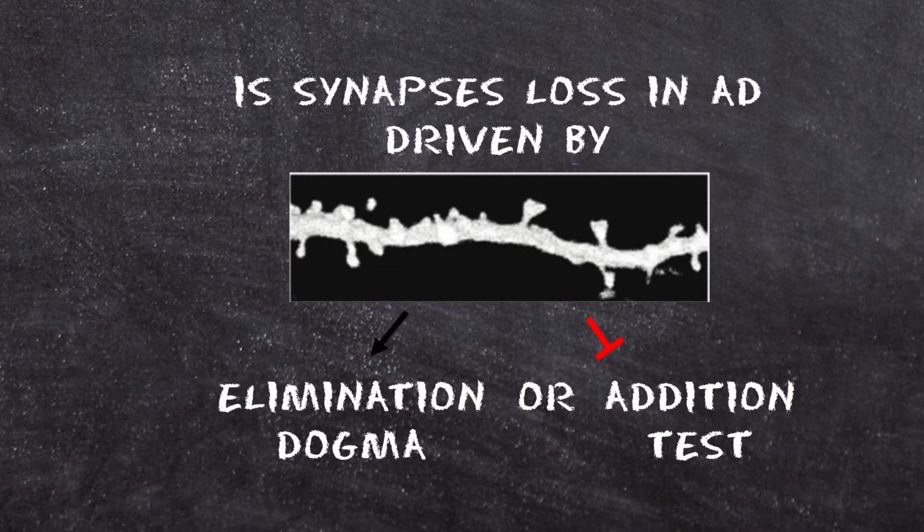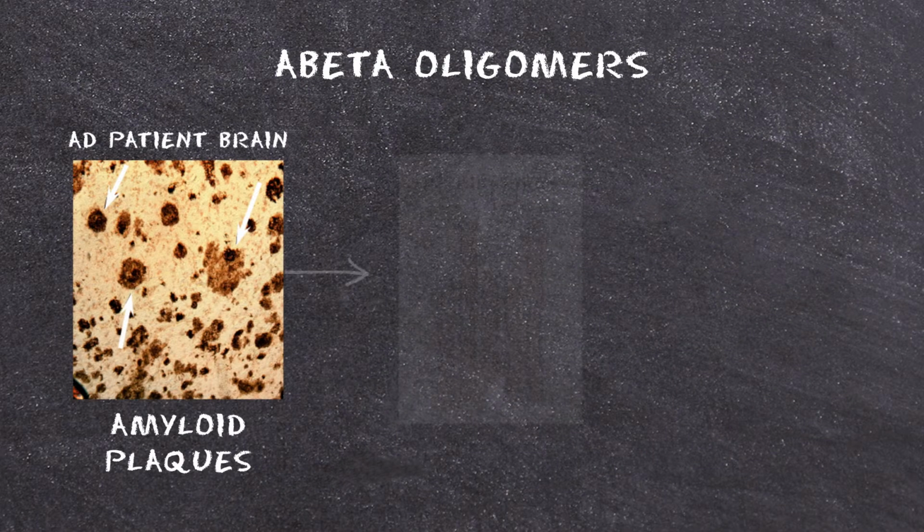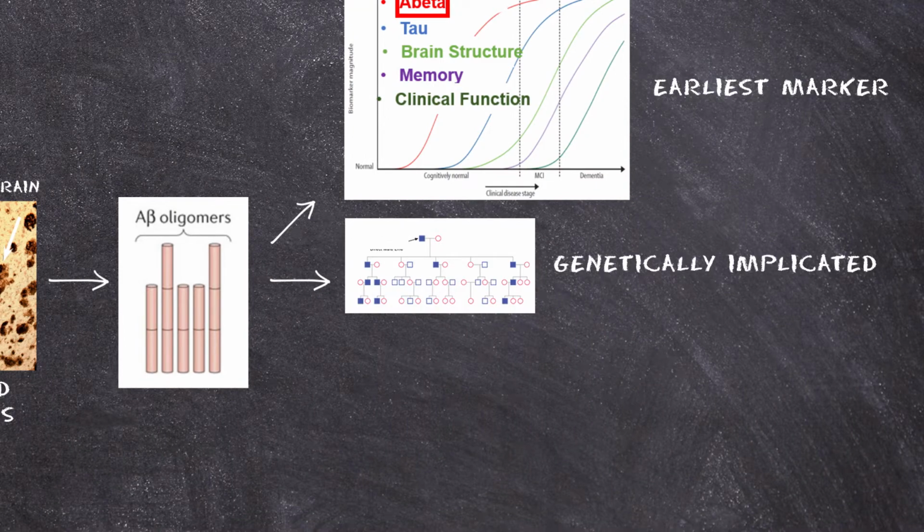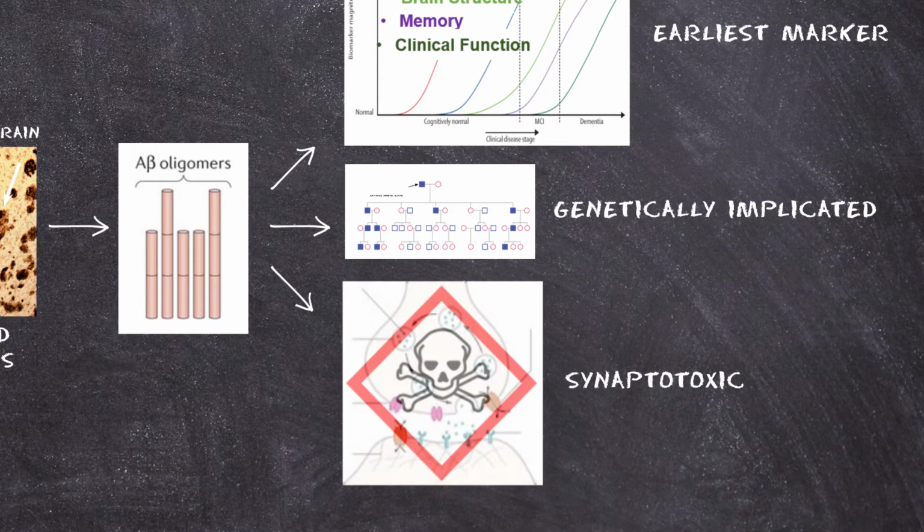To mimic early stages of Alzheimer's disease, we used amyloid beta peptides. Amyloid beta peptide oligomers are enriched in plaques in AD patients. They're the earliest known markers of Alzheimer's disease. They're genetically implicated in AD and highly synaptotoxic.